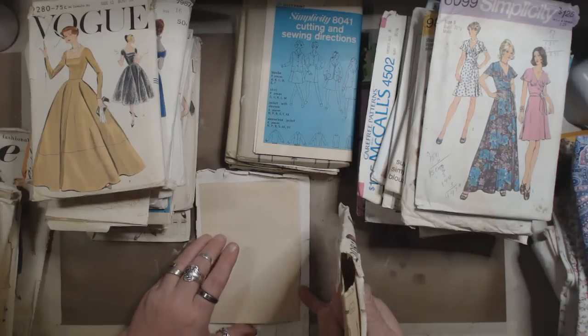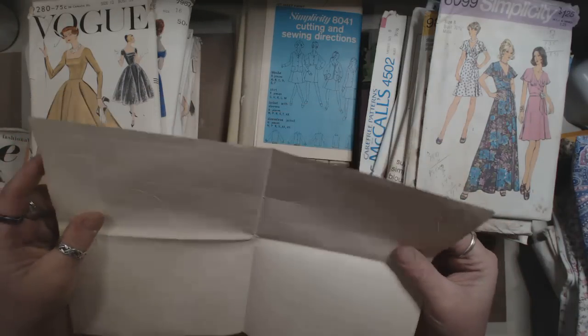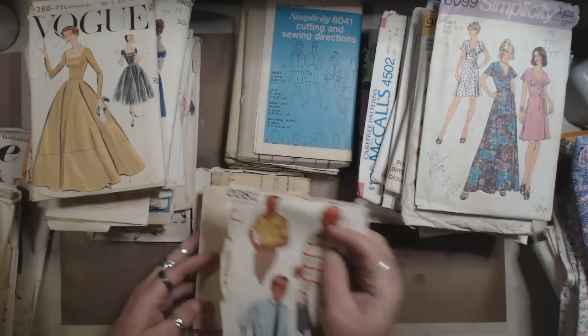And look at this pattern tissue, it's different. I don't know what that is. It seems like it's kind of waxy. I don't know, it must be for the collar or something.